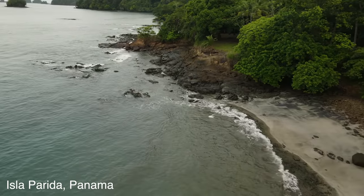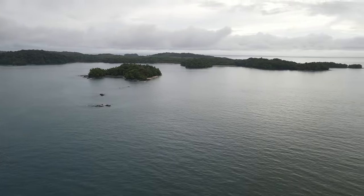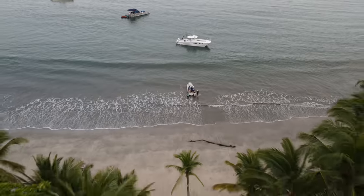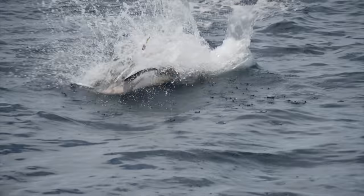Good morning, everybody. Victor here from the beautiful Sportfish Panama Island Lodge. We are 20 miles off the coast of Panama on this remote island. We are about to embark on an epic fishing adventure. First goal is to target the giant yellowfin tuna, which they have plenty of off the Panama coast. So we'll see you guys offshore.